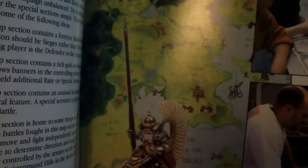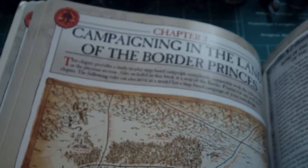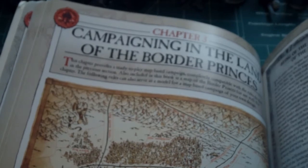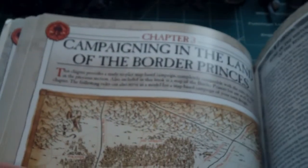Victory conditions. Here's a nice big map that they put together that you could do. Again, it takes some work on your part. This isn't something where, you know, this is just going to fall in your lap and you can run everything. There's some research to be done, but it's a great reference. It's a great resource. So here's the campaigning, the Border Princes campaign. This is very similar to the one that GW just put out for the iPad, which I actually own and like a lot and could review if people are interested. But again, just interspersed in this is nice stuff.